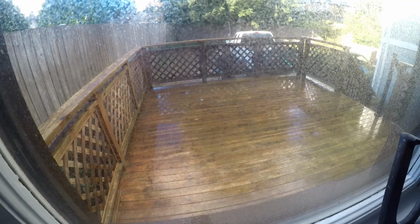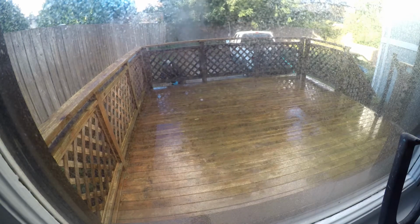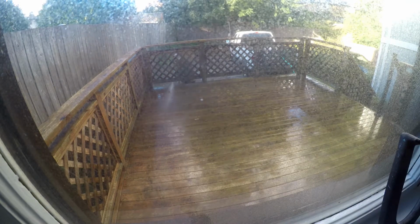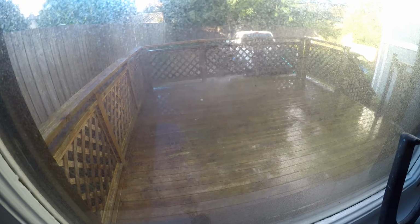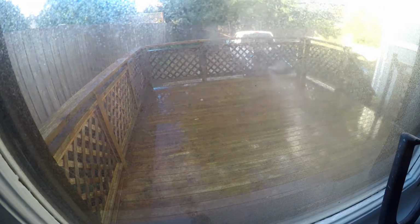pressure washer. Excuse me, I'm tired, it's late, I'm tired from working on this thing all day. But it's got a gas engine on it, so I ran it for, I guess, about 5 hours today. And right now I am cleaning the outside of the lattice on the railings. And the lattice out there, it was in pretty rough shape.